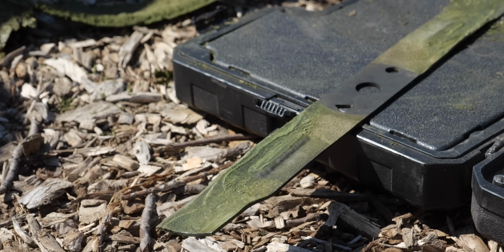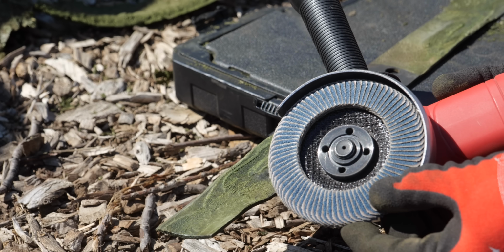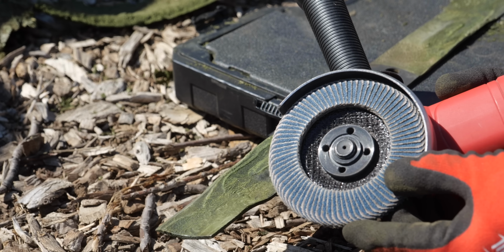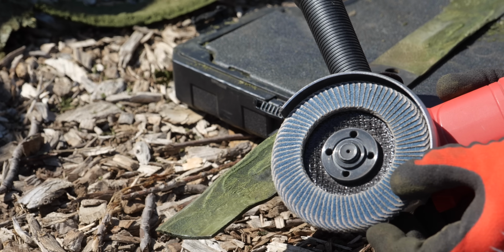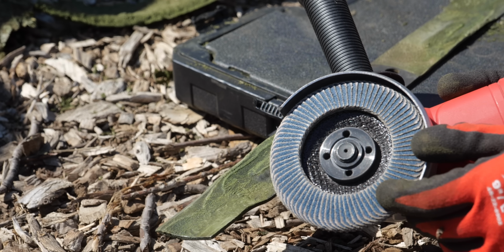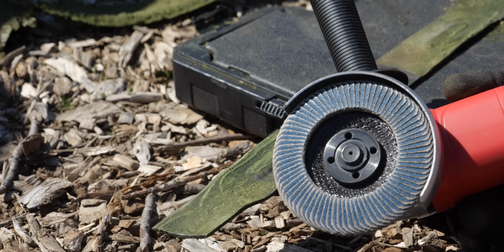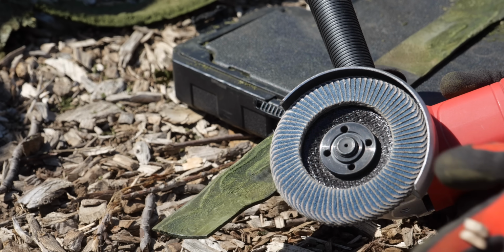Okay, so this right here is a flap disc that I put onto my grinder, and this is the way that I've been sharpening blades for at least a few seasons now. It works really well, very easy, and it's not nearly as aggressive as something like a metal grinding disc would be. On a lot of these mower blades, they just need a touch up. They don't need a whole lot of metal taken off of them.